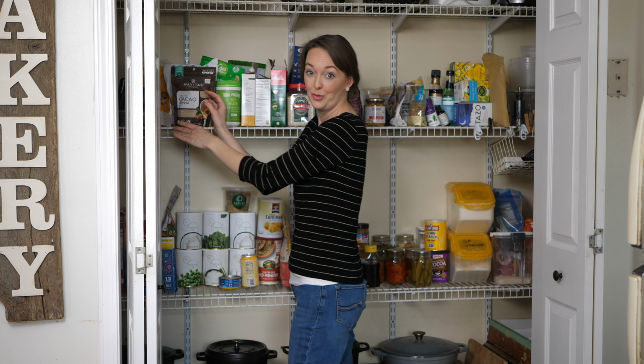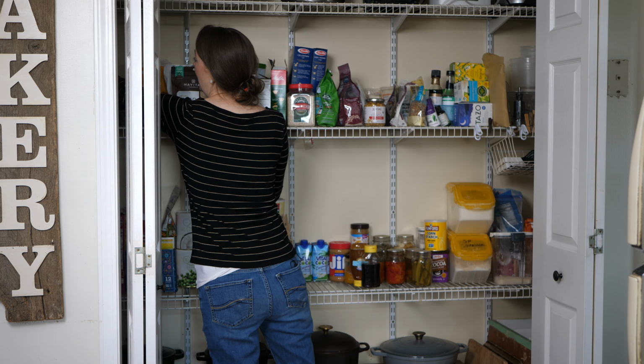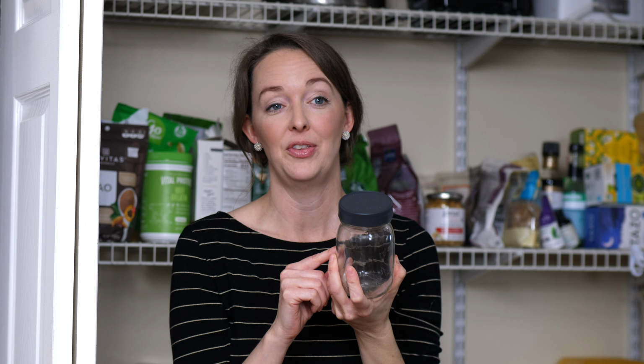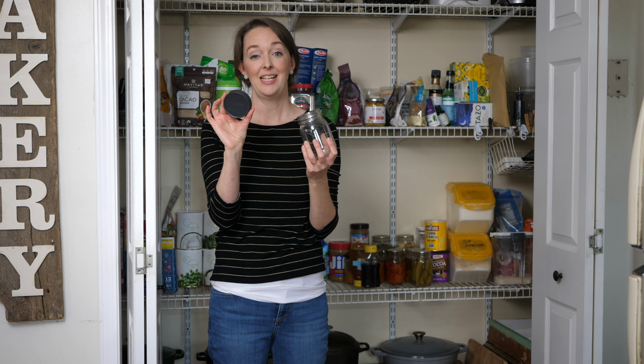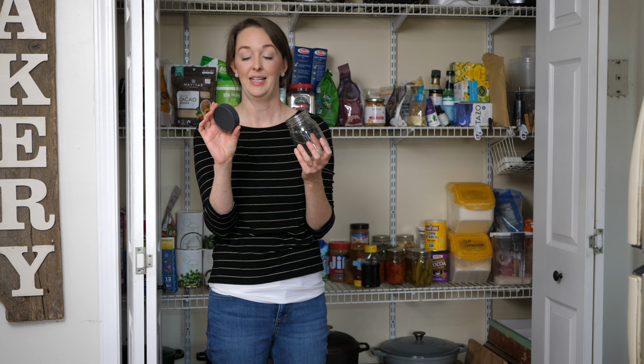Back in the corner, before I forget, I have the best invention ever made. I don't think there's anything smarter. I keep a collection of mason jars ready in the pantry all the time for dry goods or for something I need to store in the refrigerator. But what I love are these lids. These are Ball Canning's screw-on leak-proof plastic lids.